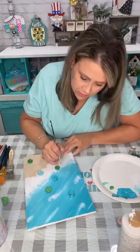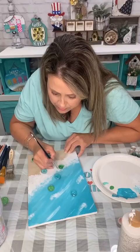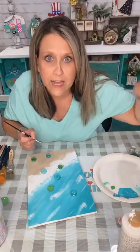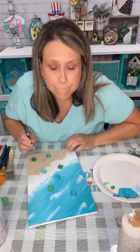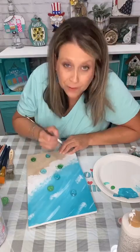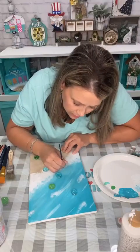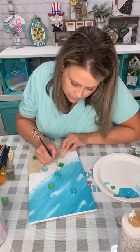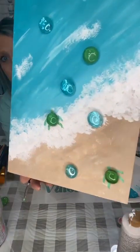Okay, so I got the green one, so I'm going to go up to this green one and do the same thing and paint his little flippers. Flippers. That's the word I'm hunting. So I'm just mixing. This green is called, I know y'all are going to ask me, Crisp Green by Apple Barrel. Okay, so I'm just doing their little flippers. I don't know if that's really what they're called, but I call them flippers. Okay, so I'm doing his little head. Maybe I need to make his head a little bigger. Oh, one of his flippers is longer than the other. Okay, so see, there's my other little turtle. They're going out to the ocean.